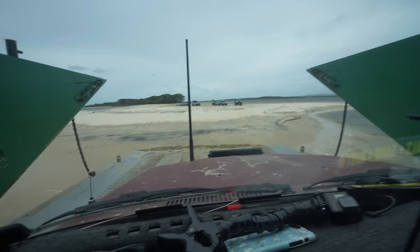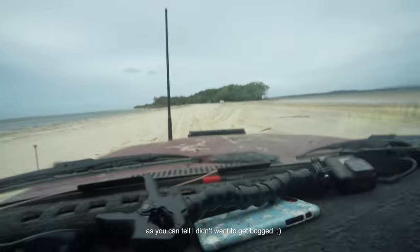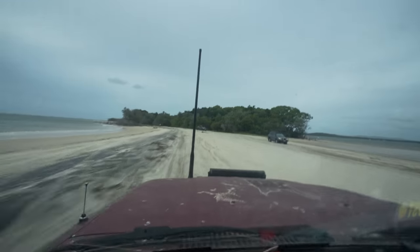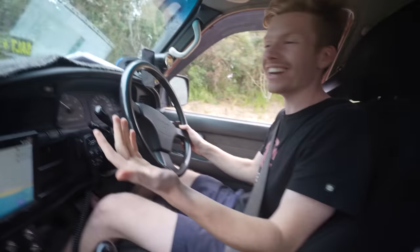Awesome, thanks mate. You too. And we're in Queensland. This is Inskip Point. This is where everyone notoriously gets bogged, so I'm just going to give it some power. But I think we're going to get through it, no worries. Oh god, Paddy, just easy. Oh, that was easy. We're on the mainland, we did it!